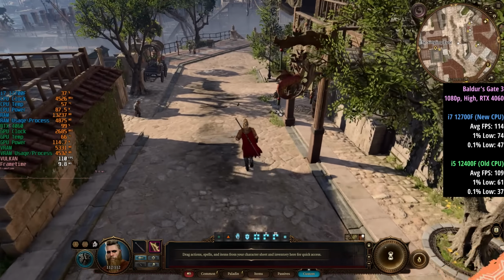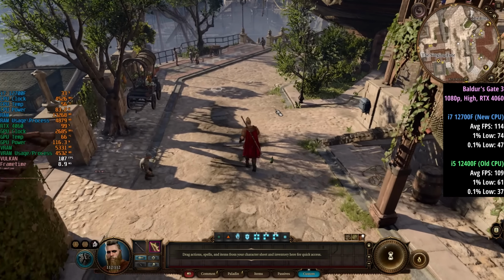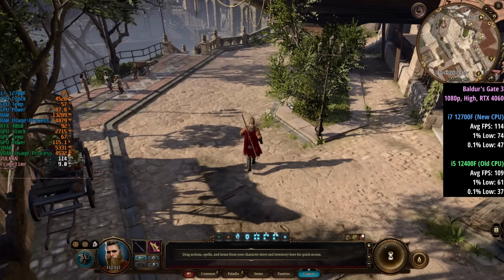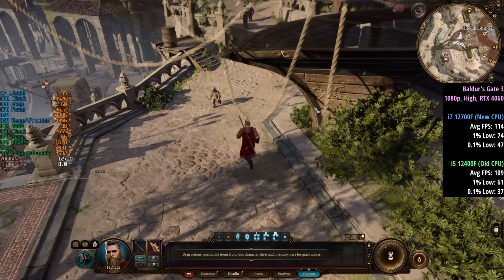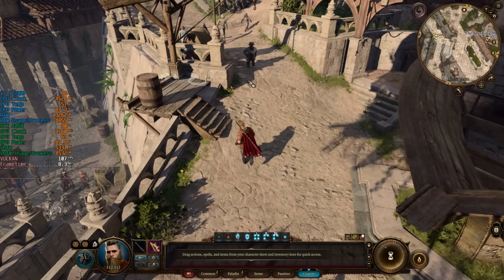Now when we switch to the i7 for Baldur's Gate 3, the average goes up to 114, the 1% low up to 74, and the 0.1% number 47. So still a couple of dips and drops, but again, it's smoother overall.